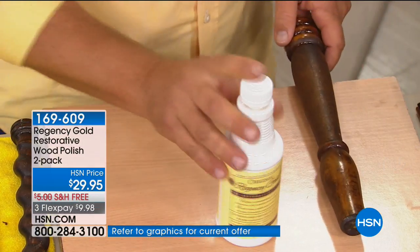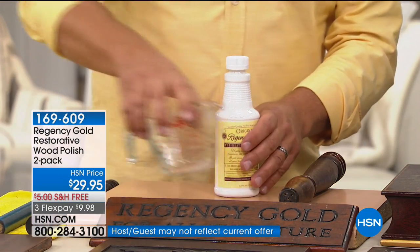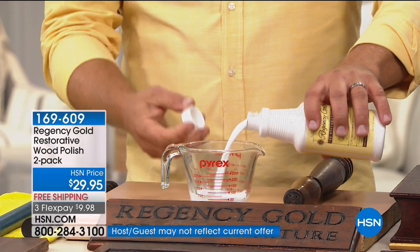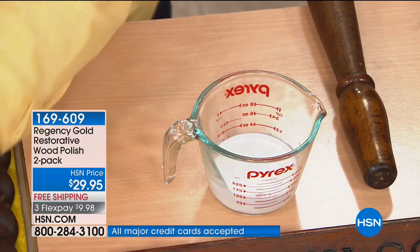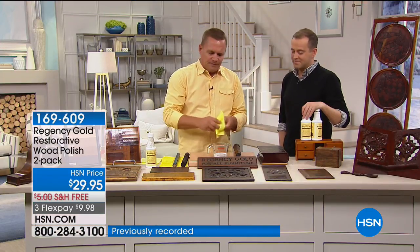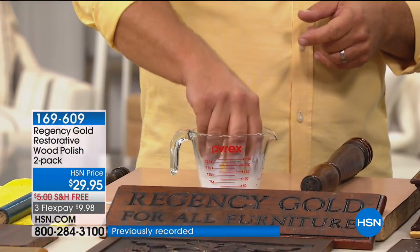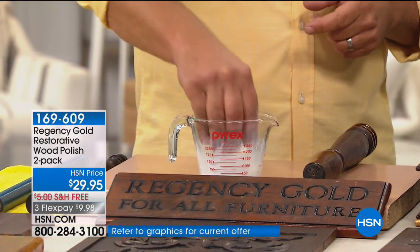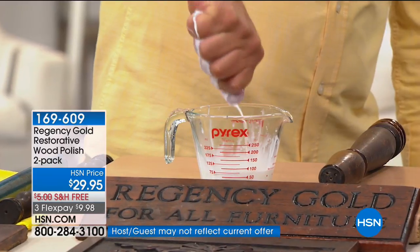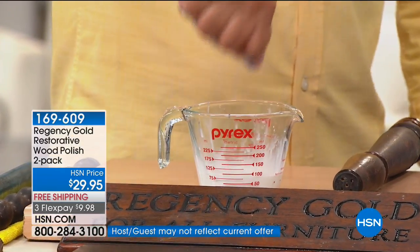It is a liquid polish, so the first thing you want to do is shake the bottle really well before you use it. Then take any small bowl that you have around the house, pour some into the bottom, and take a soft cloth. It could be a sock, a piece of an old t-shirt, or I'm using a piece of a flannel sheet here. Completely saturate that cloth with Regency Gold, and then wring out, this is the secret, as much of the Regency Gold as you possibly can. The less you use, the better it works.